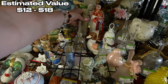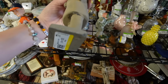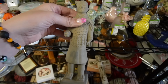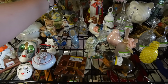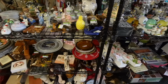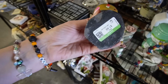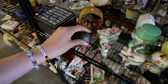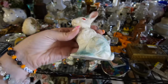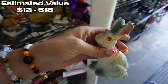Back here is the replica of a terracotta warrior. It looks like maybe his legs were reattached though. I've actually done fairly well with these, which is surprising because obviously they are replicas. I had a smaller one and I was surprised by the comps. This looks like a wolf sculpture. It's got some chipping on the edges. There's a little chalkboard bunny for $3.49. He's a vintage Easter decor piece. Pick him up.